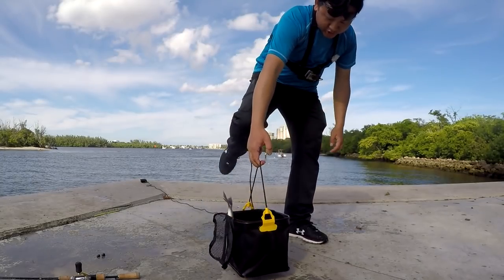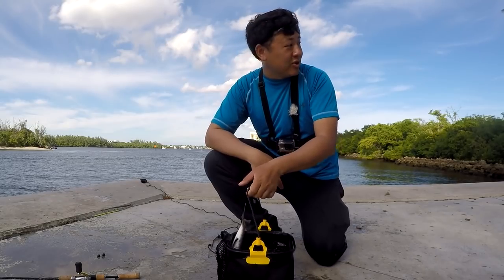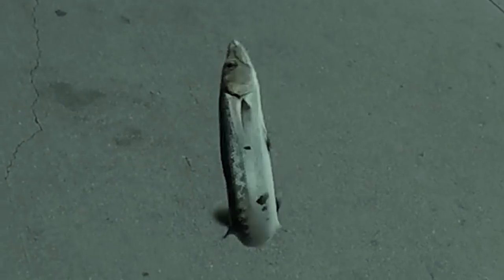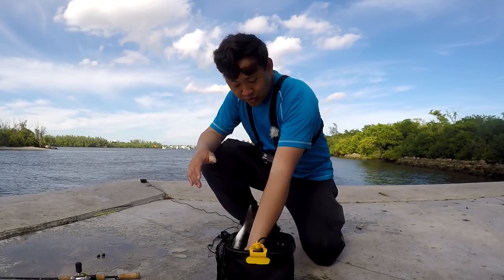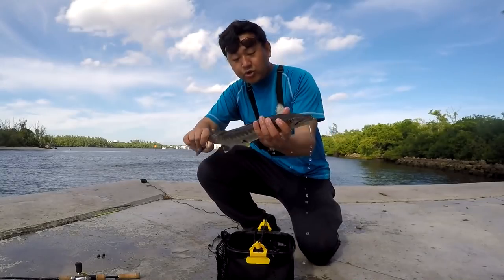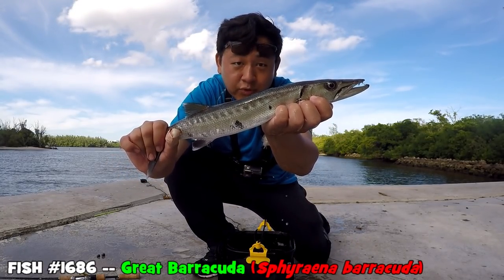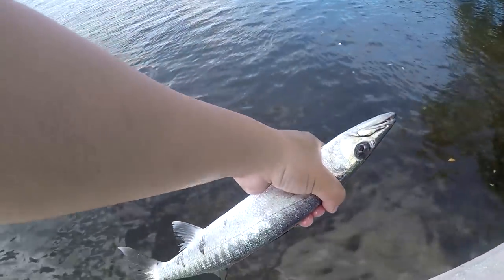I admit it, ladies and gentlemen, sometimes the fish handling here on this channel is not the best. I do what I can, but that barracuda did take a pretty hard hit on the ground, and I apologize for that, but I've been giving it some water, and I think the barracuda is okay. We're going to do a release now. Easy, all right? We got here the great barracuda, Sphyraena barracuda. It is a species that I already have. Beautiful bite on a live mojarra. I'm going to very gently drop it over here. Boom, that fish should be all right.